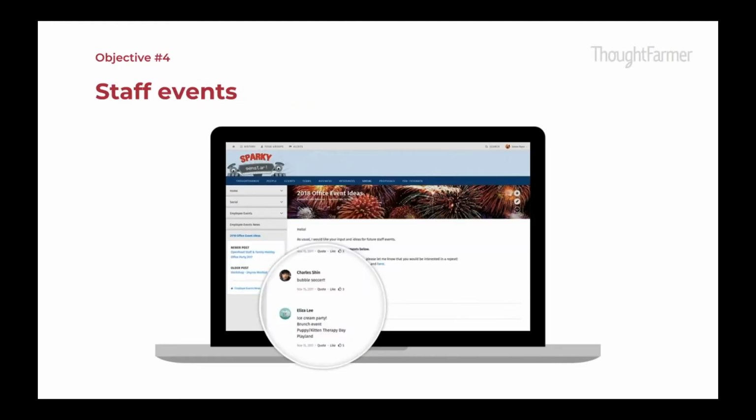Staff events. We do this quite often on our intranet. Each month we participate in a staff event. Staff events are organized by our office manager, Julie, and she sends out news articles asking us for suggestions. At the beginning of the year, we'll talk about office event ideas, and all of us will comment on it. Then the ones that get the most likes, for example, are scheduled for the rest of the year. So that's a good way to engage your staff using the intranet.